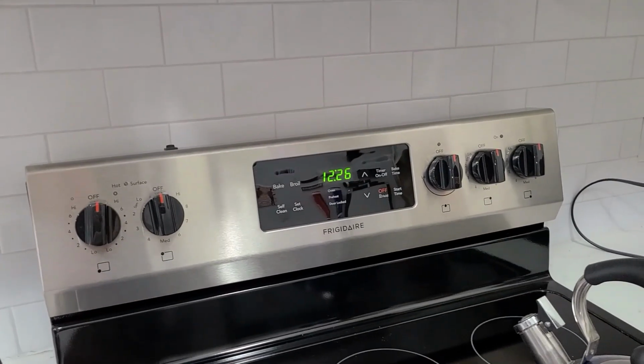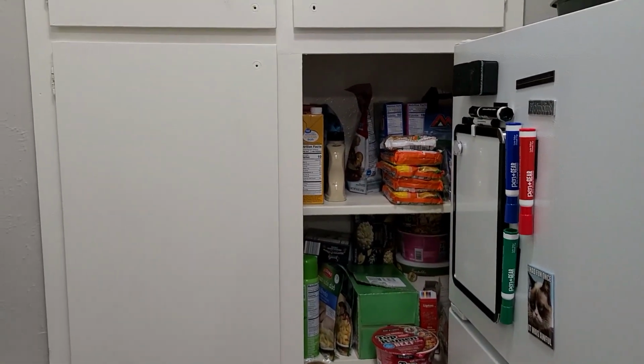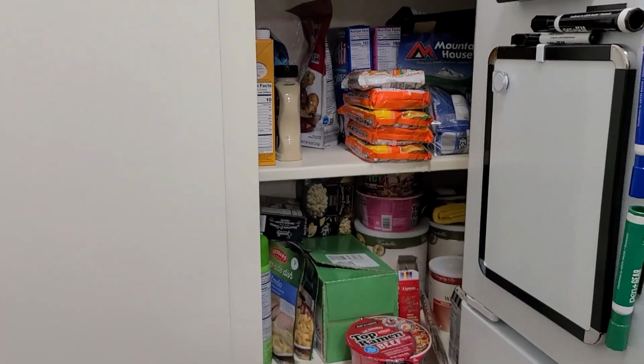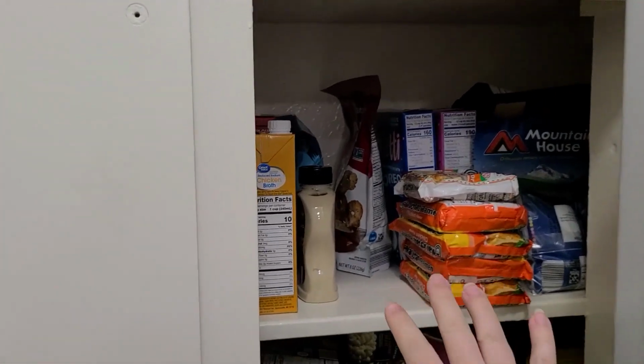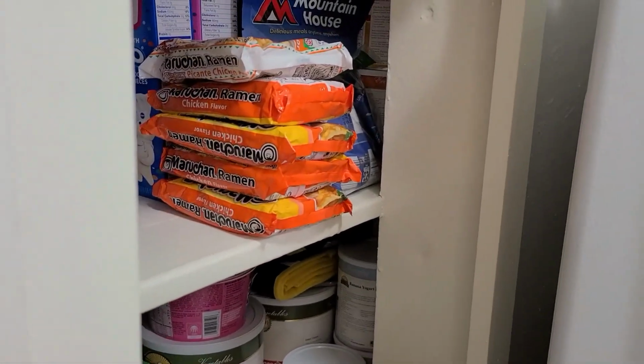Look, it's 12:26 in the, well, I guess you could say morning. Yeah, and we had to remove a couple of the pantry doors, otherwise we weren't getting this open. Or, no. We wouldn't be able to get into here because, well, the fridge is kind of blocking it.